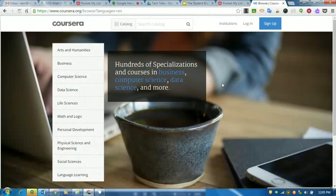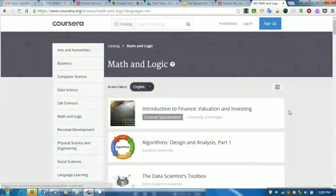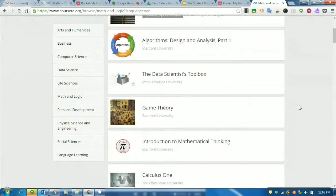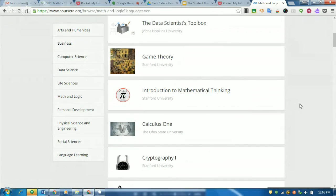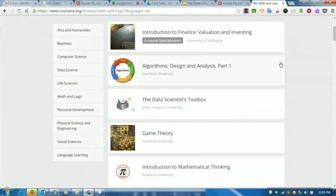You can filter it. Math and logic, let's say you're doing a math class right now, and it will give you different courses, and they go at different times, but they're full courses, and some of them you can even have college credit for. So it's always good to keep sharp, especially you teachers out there who need to do some professional development. So this is one of the more popular ones, Coursera. I'm going to go back to my pocket list.